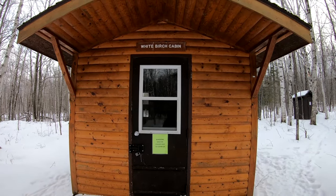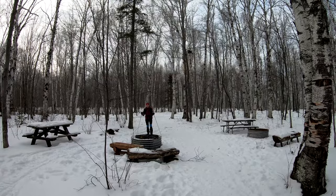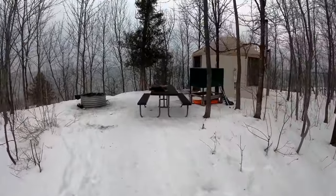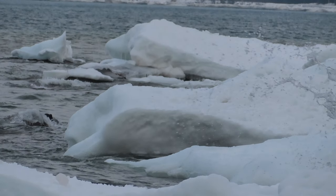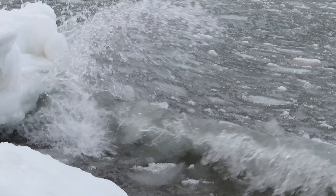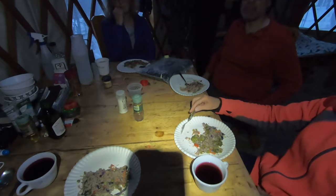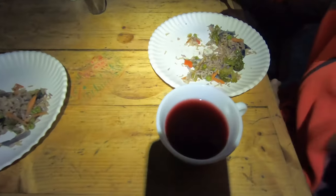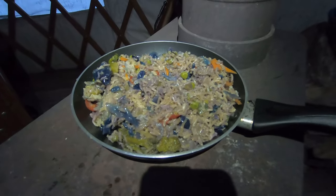Mormon shelter close. This is where they do a little gaslight skiing from in the winter, but not this year. Here we are, back to the yurt. Good day out. Fried rice dinner and little Chinese red wine. And here we got more fried rice heating up on the stove.